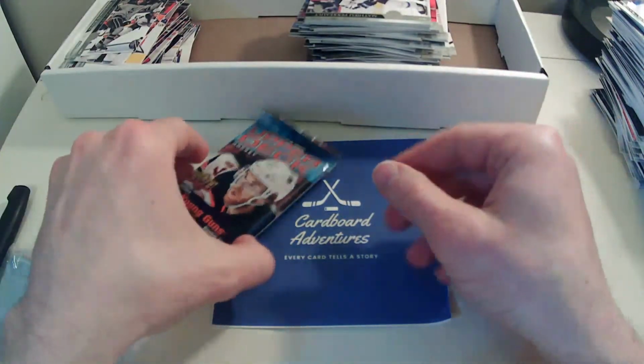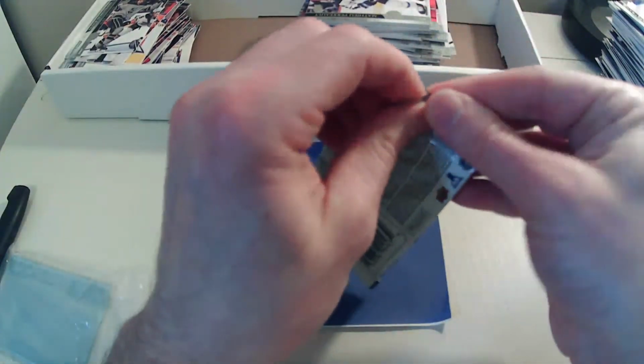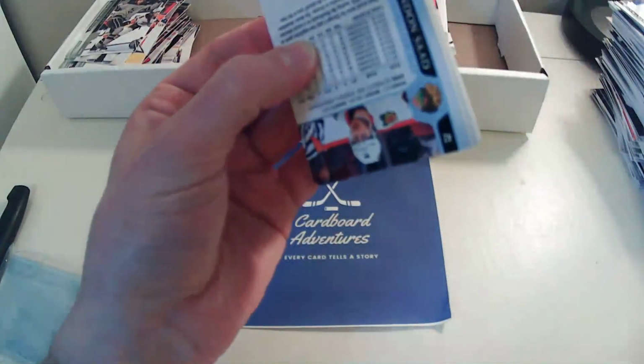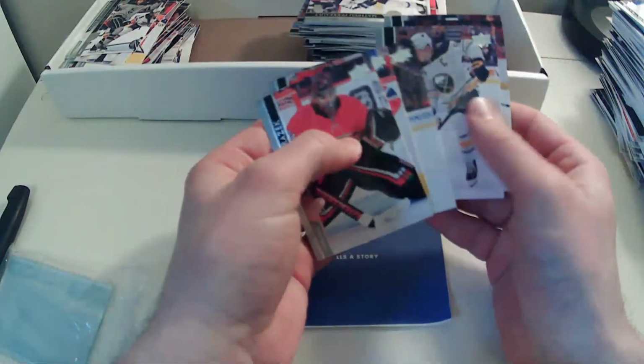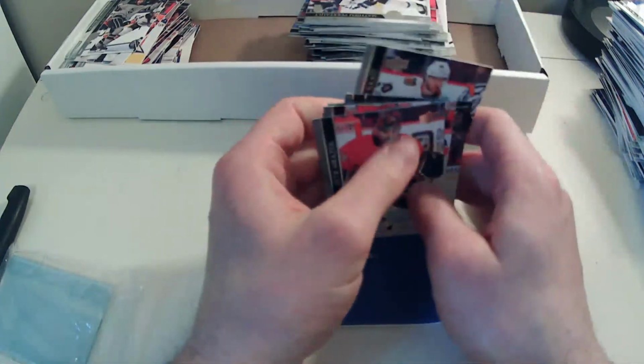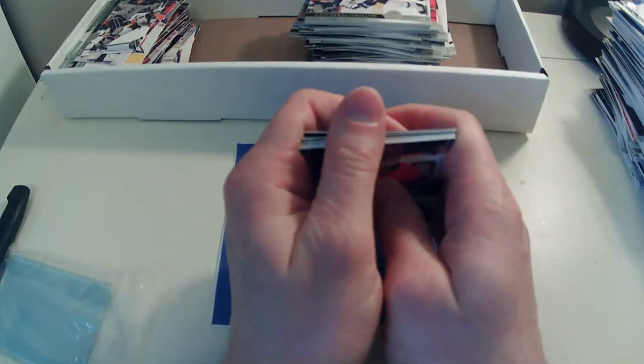And here we go, the last pack. Come on, last pack magic. And it's all base. Boo. All right, so that is our break.